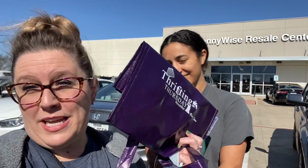This is Beth with Carolina Princess Sweet Treats and Pretties, and today Macy and I are out for another thrifting adventure. Today we are at Thrifting Thursday in a neighboring county of ours, and we're gonna go in to see what we can put in our bag, and if we fill it up, we get 50% off of anything that's in there. So let's see what we can find.